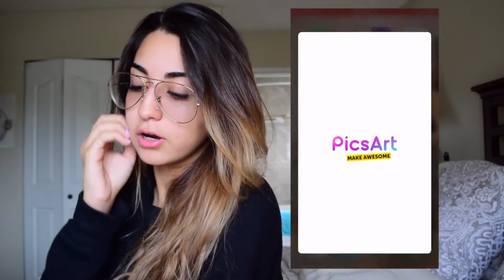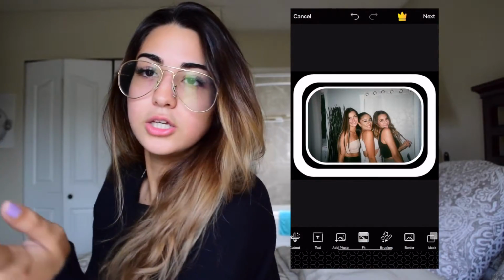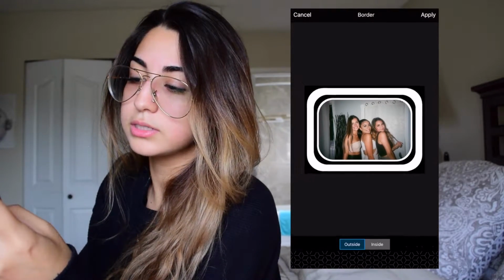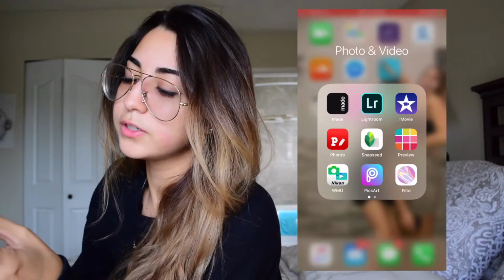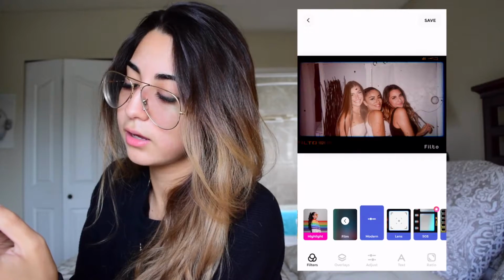Pixart is another editing app. This is just an example I was using. So basically you can make borders and stuff, cool little designs or whatever you need. Filto is kind of the same. You can just add borders and filters. You can add film looking filters and stuff like that. So I love those kind of apps.